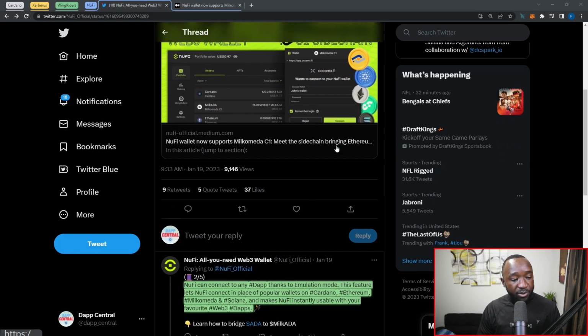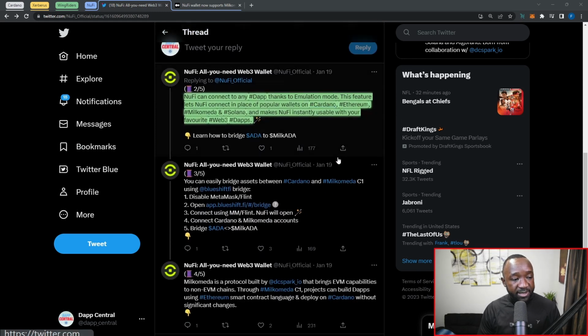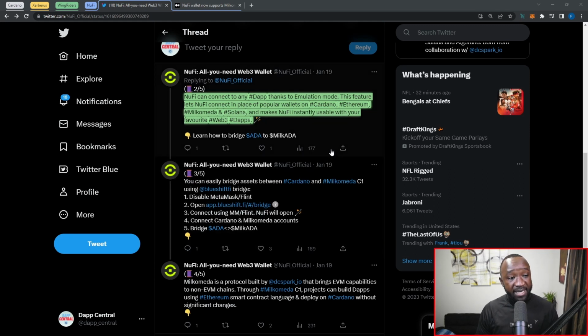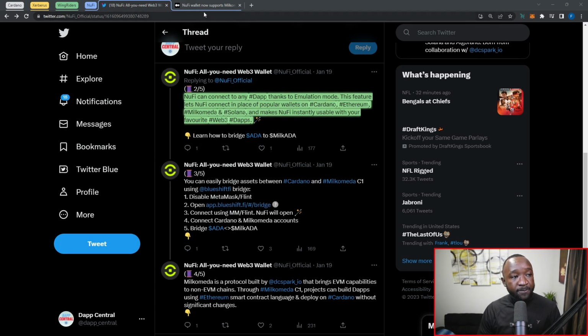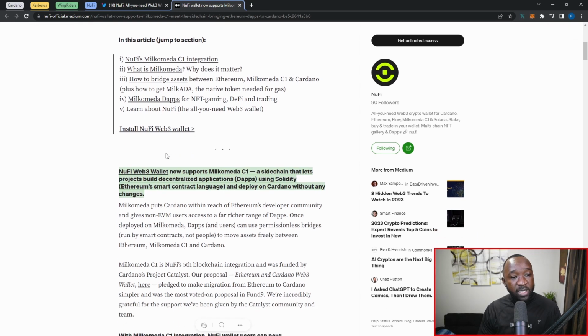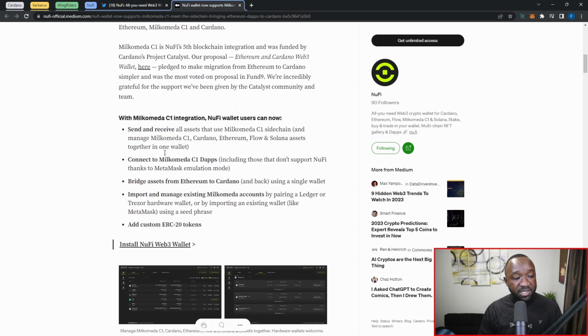Now, I'm not going to be able to break all of this down here, but it states NuFi can now connect to any dApp thanks to emulation mode. This feature lets NuFi connect in place of popular wallets on Cardano, Ethereum, Meta, and Solana, and it also makes NuFi instantly usable with your favorite Web3 dApps. Now, they've got a fully dedicated article here, which I'll probably also break down in a separate video, but again, this is a really huge step.